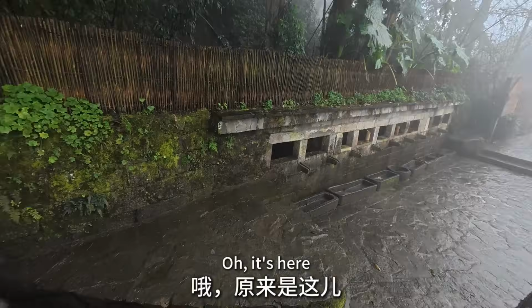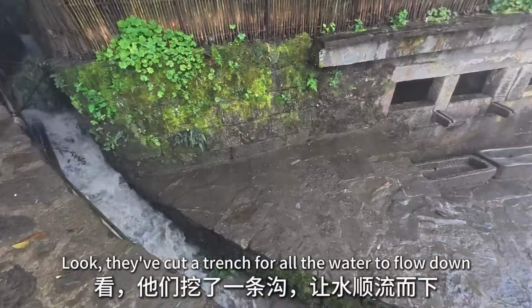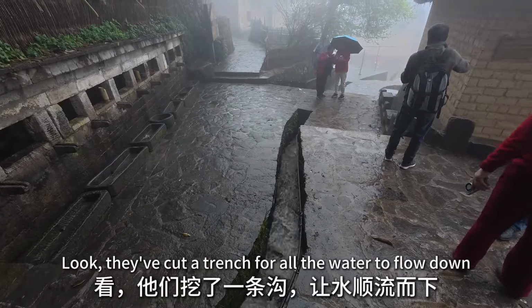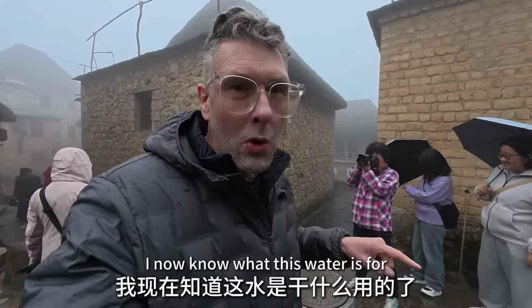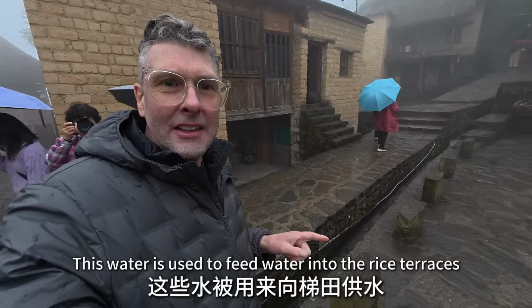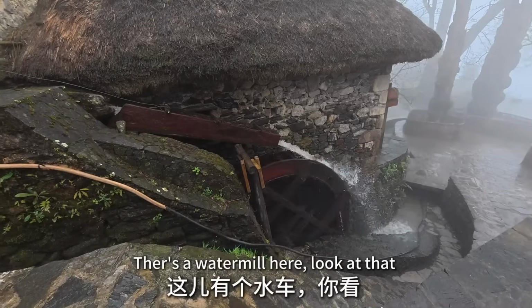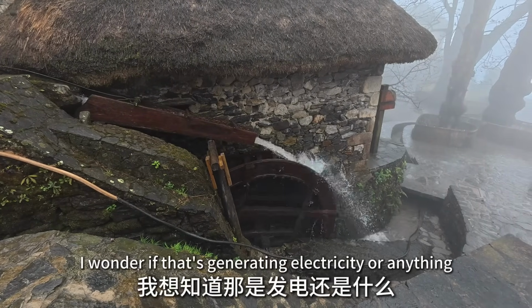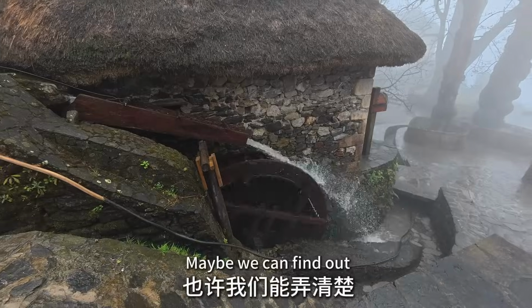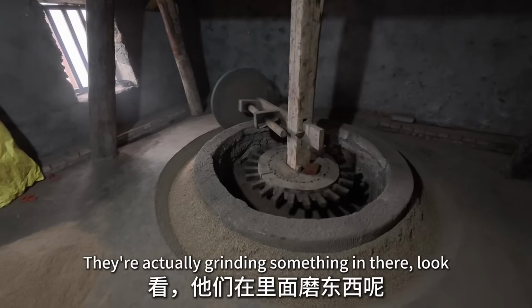Oh, it's here. There's all water flowing down here. Look, they've cut a trench for all the water to flow down, look. So I now know what this water is for. This water is used to feed water into the rice terraces. Oh, there's a water wheel here, look at that, wow. I wonder if that's generating electricity or anything. Maybe we can find out. Are they actually grinding something in there, look?